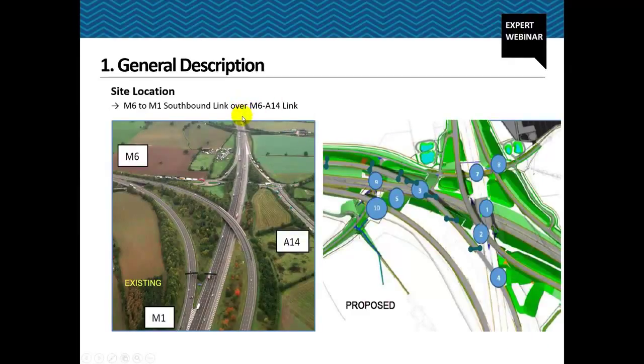So the site location is basically the M6 to M1 link. This is the present scenario on the left hand side. We have the M6 motorway on the left, and then on the right we have the A14, and from north to south we can see the M1 motorway.